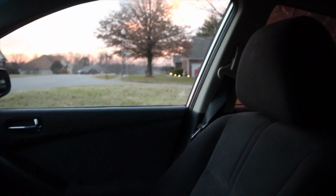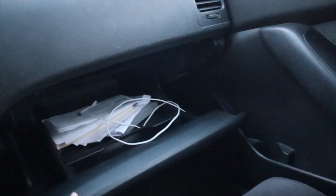I like driving. So here we have a passenger seat. You know, nothing fancy, glove box, barely got anything in there, just some paperwork and a charger. Wait, no, that's my aux cord. Where's my charger? Is it in here? Where's my charger, dog? I had a USB charger in here. I think one of my parents took it. I swear they took my charger, bruh.